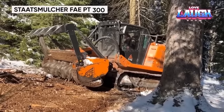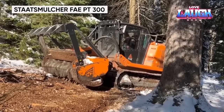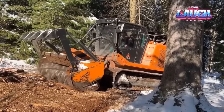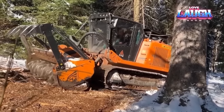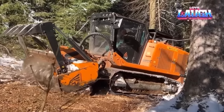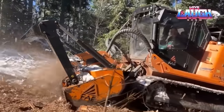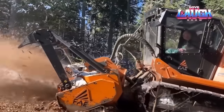Enter the domain of the ultimate terrain conqueror, the Staatsmulcher FAPT-300. This powerful beast, armed with a 222 horsepower Cat-C 7.1 ACERT engine, effortlessly devours vegetation up to 12 inches thick. Its robust track chassis defies gravity, mastering slopes up to 45 degrees with ease.